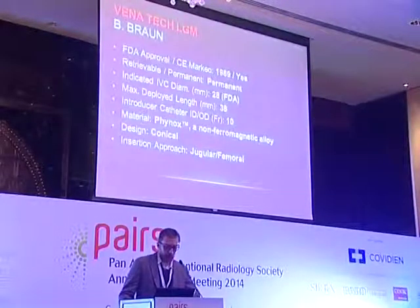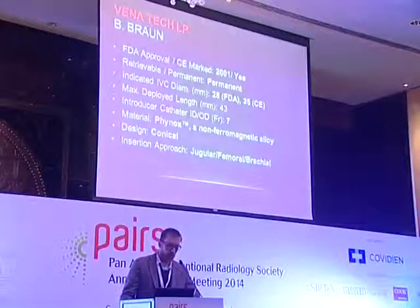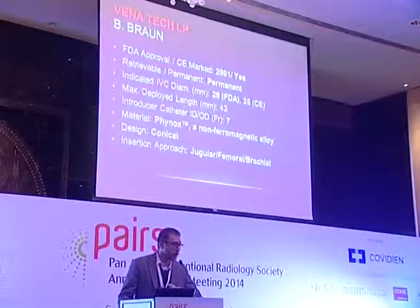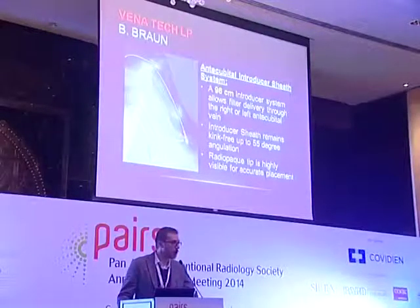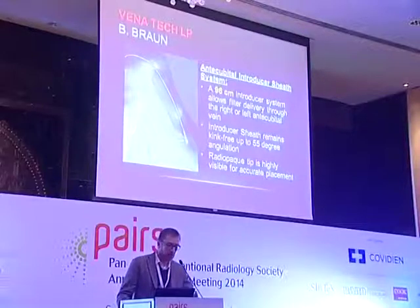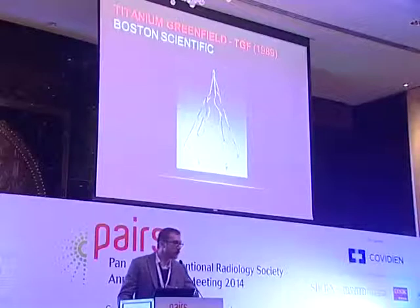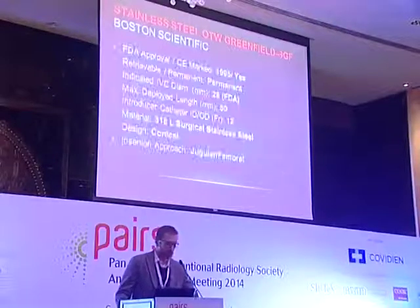Vena Tech since 1982 as a permanent filter, and the newer one compared to that is the Vena Tech LP, which has a lower profile and is made of wire rather than, as you can see here, more like metallic plates. Here it's more of wire, and it's made of Phynox, which is a non-ferromagnetic alloy. They have an antecubital introducer sheath, which is very good for insertion from that site, and at up to 55 degrees it is kink-free, so you don't worry that even if there's a bit of tortuosity, it will maintain its lumen for safe delivery of the filter. The Greenfield filters are still available, I think, on the U.S. market. Since 1989, the titanium Greenfield filter has been around, as well as the stainless steel over-the-wire Greenfield filter since 1995.